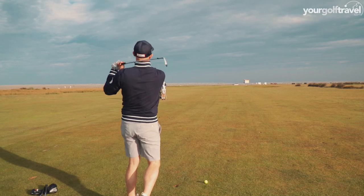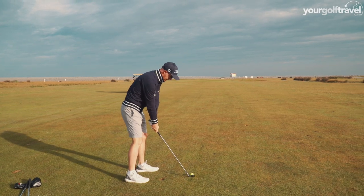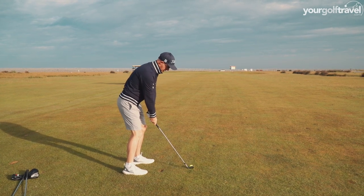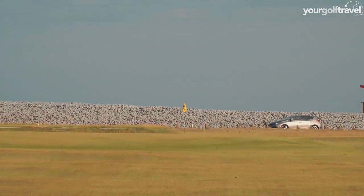What yardage have we got? 147. You got 9 iron. Yeah. Do it properly, it's the problem, because it ain't reaching. Again, just starting up then. Just on the right side of it, drifting in. Go forwards on landing.